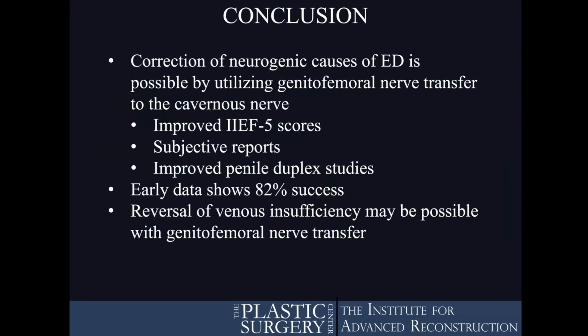And then in conclusion, correction of neurogenic causes of erectile dysfunction is possible by utilizing a genitofemoral nerve transfer to the cavernous nerve. I demonstrated that through improved International Index of Erectile Function scores, subjective reports from the patients, as well as improved penile duplex studies. So my early data shows 82% success. And then super interesting, at least for me, is that the reversal of this venous insufficiency may be possible with genitofemoral nerve transfer.